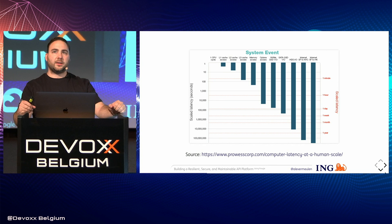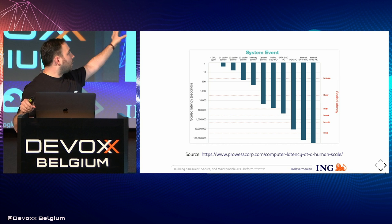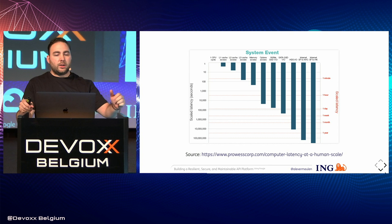So if we scale that to a human time scale, if one CPU cycle is 1 second, then we see that level one cache is actually pretty fast, still around 3 to 4 milliseconds. And when we go to memory access, that's already in the order of magnitude of 100 seconds, so already over a minute long. And if we want to talk to something in San Francisco from New York, which is quite a long distance, that actually in human time scales takes over a year.